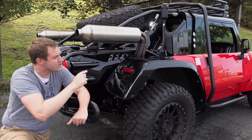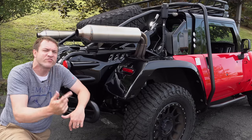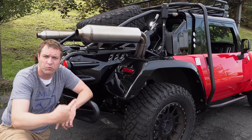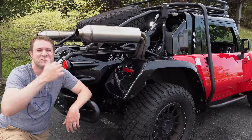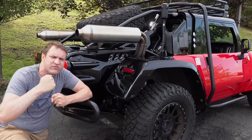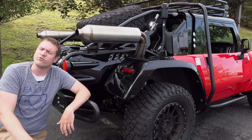In fact, when the Boot won its class at Baja, it was driven there from the shop in California that builds it all the way down through Mexico to the race. It raced, it won, and then it was driven right back to the shop. So it's a serious desert racer, but also a street legal vehicle that you can drive around.